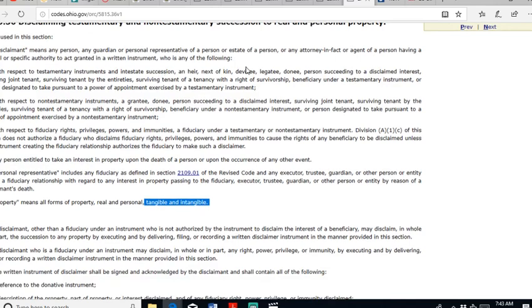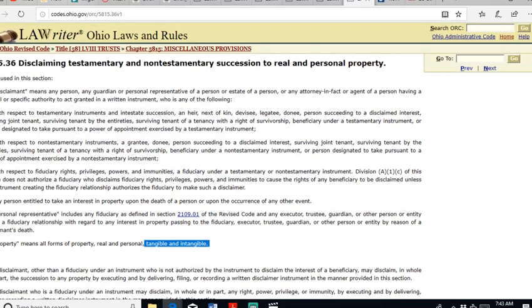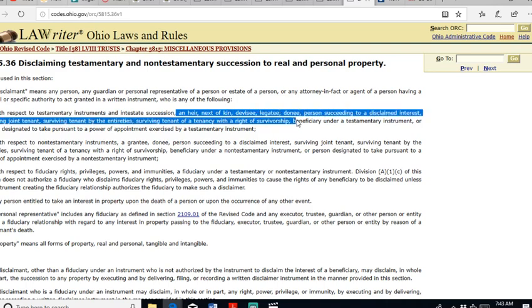I'm not going to read all of this. I'm just going to read this. It says the disclaimer means any person or guardian, personal representative of a person or estate of a person, or an attorney in fact or agent of a person having general or specific authority to grant in a written instrument who is any of the following. And then it goes here: heir, next of kin, the devisee, legatee, donee, person succeeding to a disclaimed interest, surviving tenant. So it just goes on.